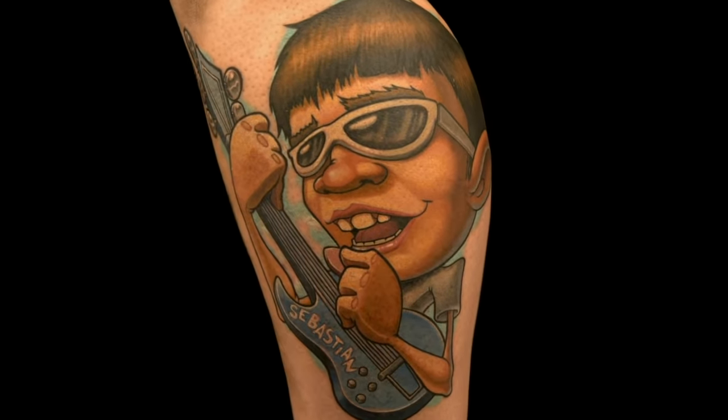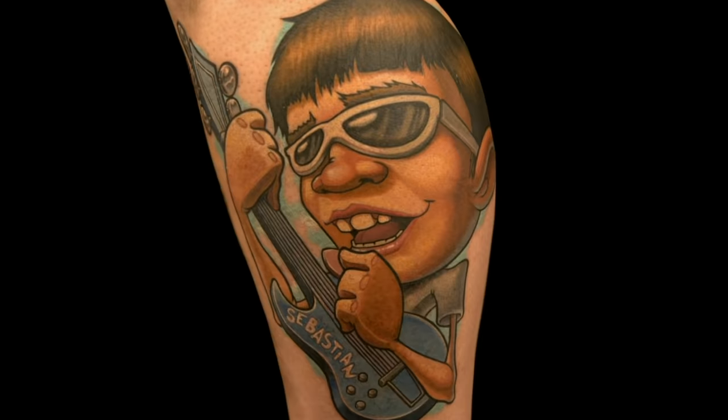Jesse. This is your lane, so this is what we expect. This is a clean, clean, clean tattoo, and you really show off this style. It's a great tattoo. Caricature style, the nose to the fine detail in the hair. Definitely one of my favorites of the day. You did a good job. Thank you.